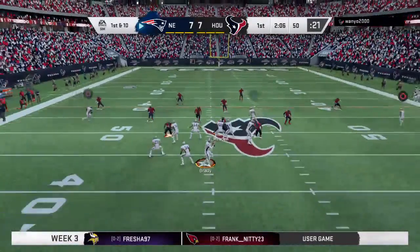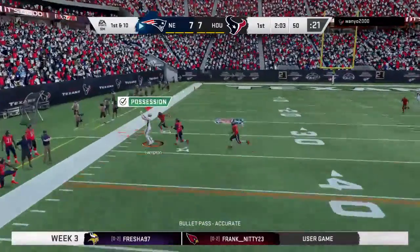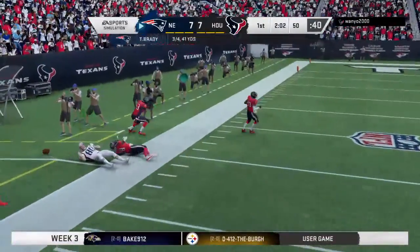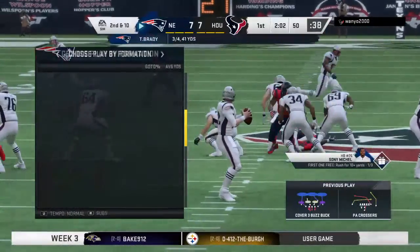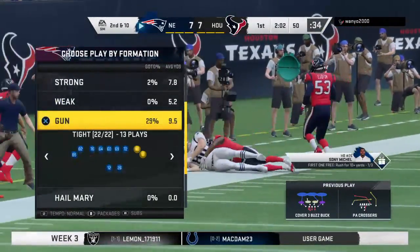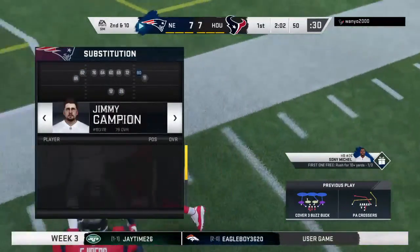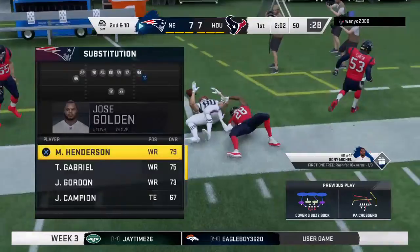From midfield, here's Brady. And that's going to be incomplete. Too tough to hold on to that one. It's 2nd down. You get a tight end like this, and you know he's used to dishing out punishment, but here, he's one that has to absorb the contact, and as a result, is unable to hold on to the football.